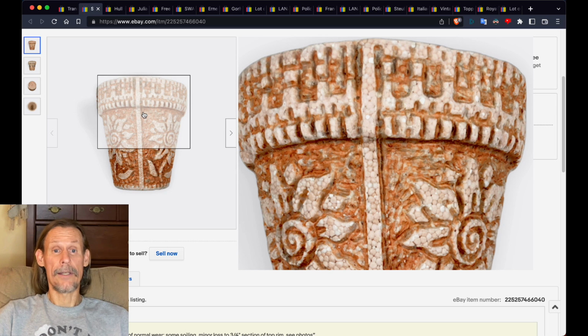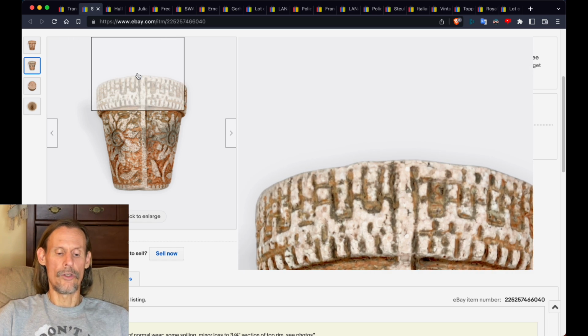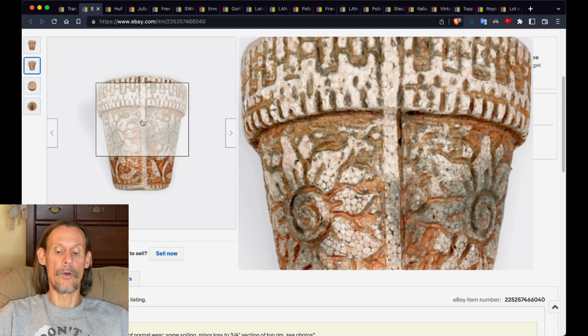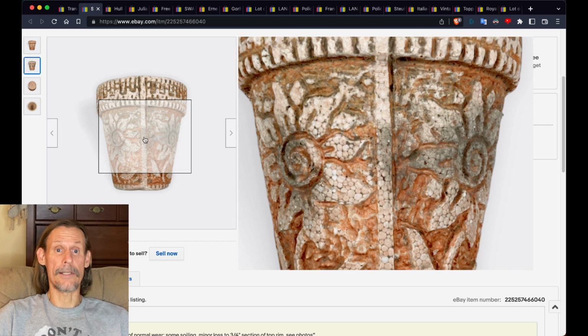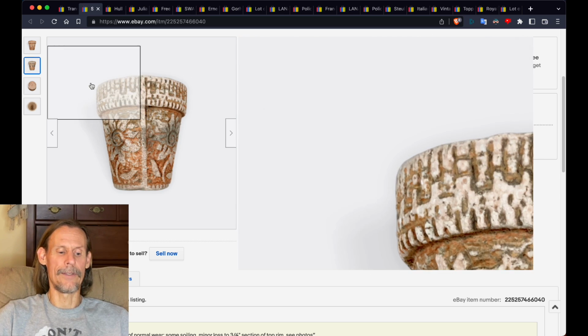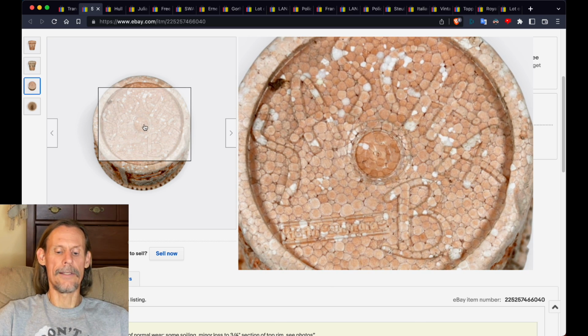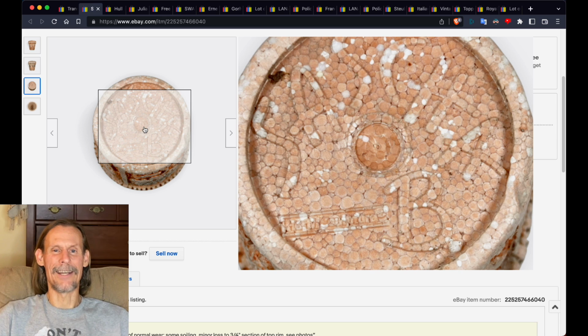Now, if you saw this at an estate sale, would you even think to pick it up? It is a little styrofoam planter. And yes, I did show all the pictures because I wanted to show that it had a little bit of soiling because it sat in somebody's garden potting shed for some period of time. What is overlooked by most people looking at something like this is the Sasha Brastoff mark. And that's what makes this special.